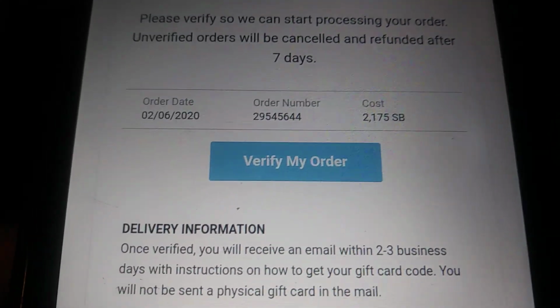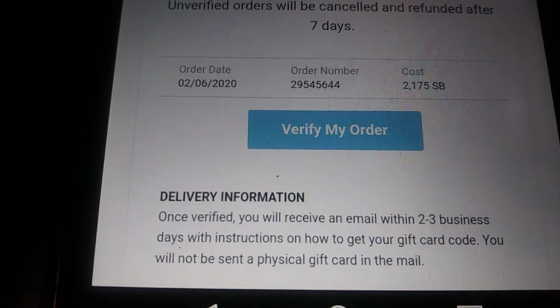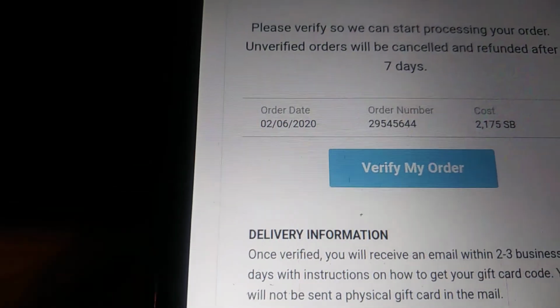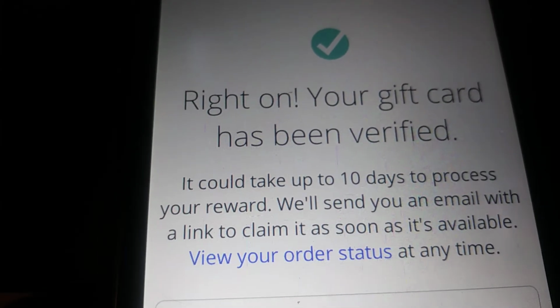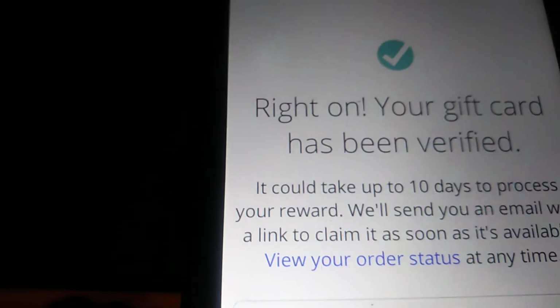I'm going to verify, and like it says, once you verify, you'll receive an email within 2 or 3 business days with the gift card. So it'll be a virtual Visa gift card. I can use it like a regular gift card to buy things online, things like that. So I'm going to click verify my order. And it's going to take me back to my home page on my phone. Right on, your gift card has been verified. It can take up to 10 days to process your reward, but it's always a lot sooner than that.